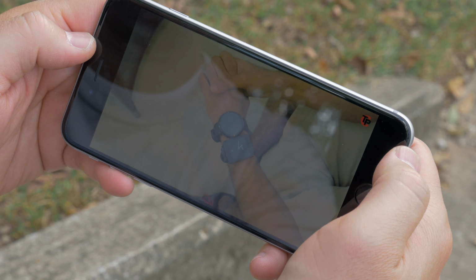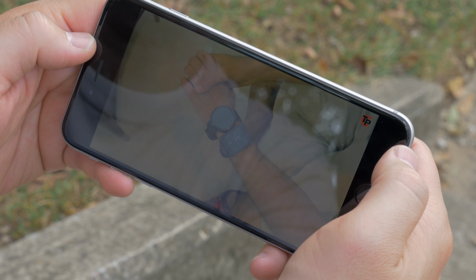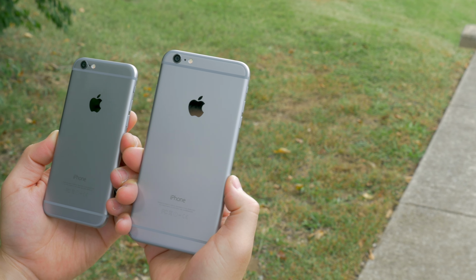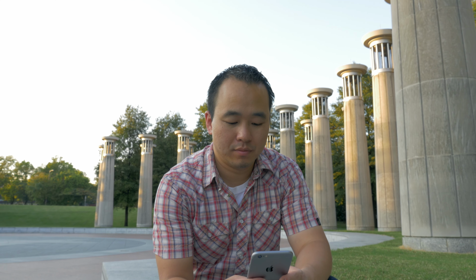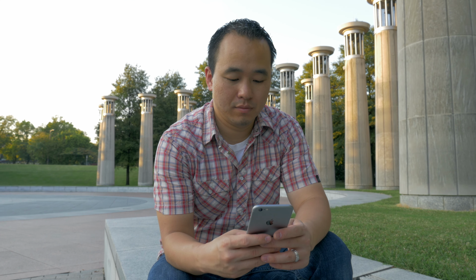Yeah, and you just do get used to it over time. I totally agree with that. It was just really crazy at first to look at this giant iPhone, and it almost looks like a novelty product at first. But then when you get used to it, I'm actually enjoying the larger display.